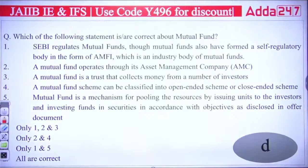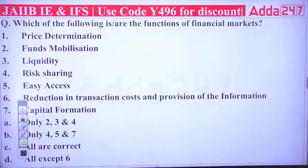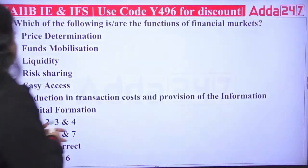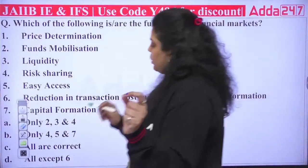Do remember, mutual fund is regulated by whom? It is regulated by SEBI. And another thing is AMFI is simply a self-regulatory organization. So as we were talking about the insurance market, it will always have the Malhotra committee.